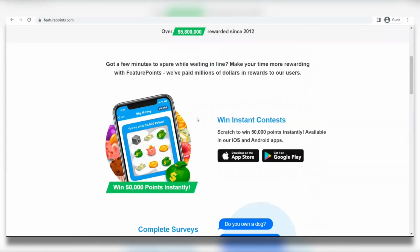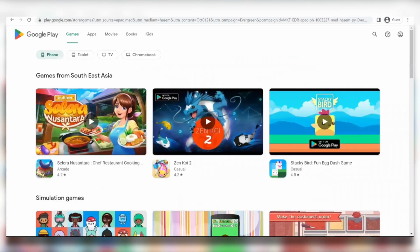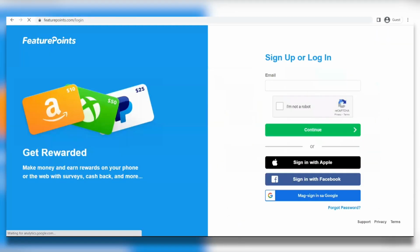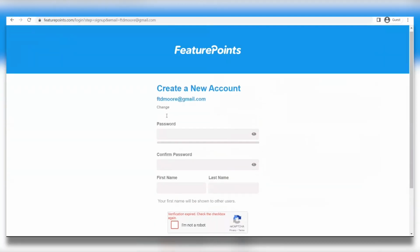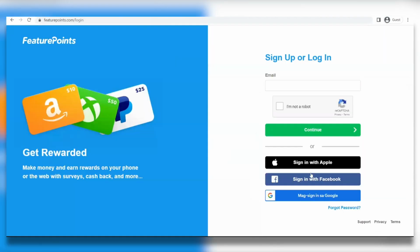So, if you want to join and start making money with it, you're going to go onto the Google Play Store or the Apple App Store, type in Feature Points in the search bar, and when you see this app, you're going to click on install to download it on your smartphone. As soon as the app has completely downloaded, you have to open it up, and there you're going to be given the option to either sign up or log in. Obviously, if you don't already have an account, you're going to sign up and enter all of the information being asked of you. You're going to need a working email address, your last name, your first name, and a password for your account. Instead of creating an account manually, you can actually sign up with your Apple account, your Facebook account, or your Google account. It's up to you if that is what you want.